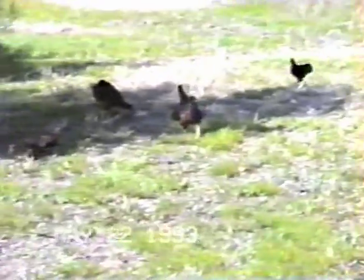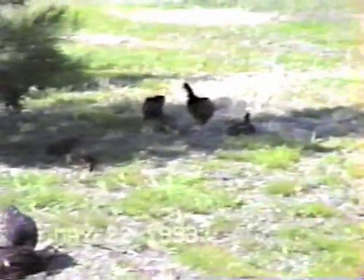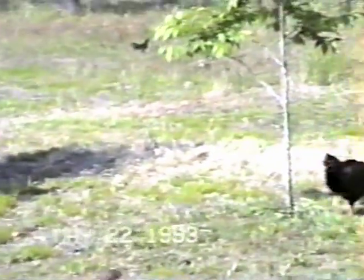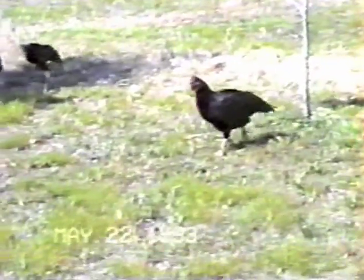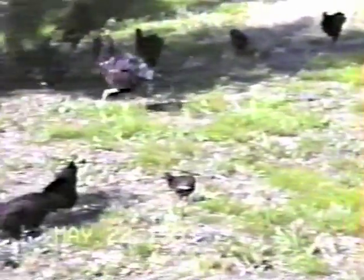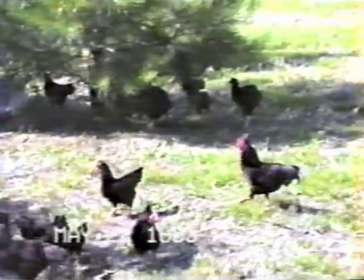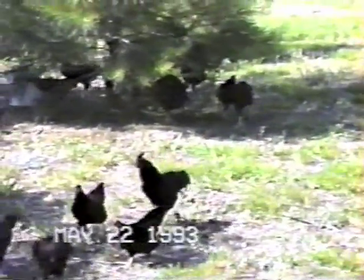He don't have much tail shooting, but I bet you in about 2 months his tail will come flying out. Here comes one of the old boys from January. I'll have to take him and put him in a special pen pretty soon. He's going to get sexually active. Here comes that banty rooster.